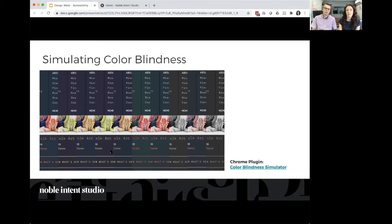What this screenshot is showing is all the different types of color blindness that you can simulate with the Chrome plugin that we've included a link here. There's going to be a couple of links throughout this, and at the end we're going to give you a link back to these slides so that you can find all of these resources. But this one is really cool because it lets you check out what a website looks like under various different color blindness scenarios.